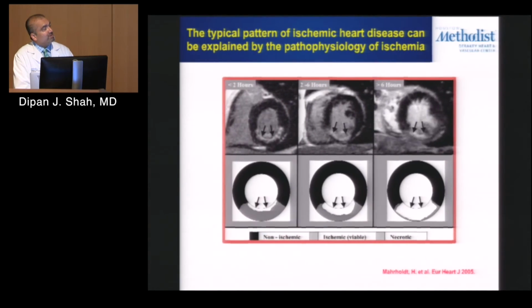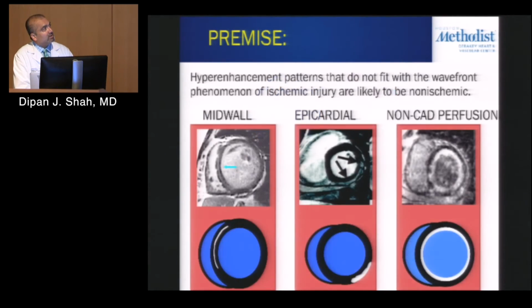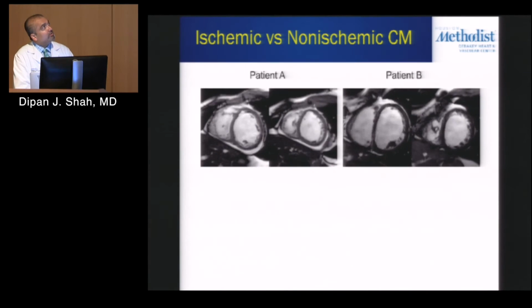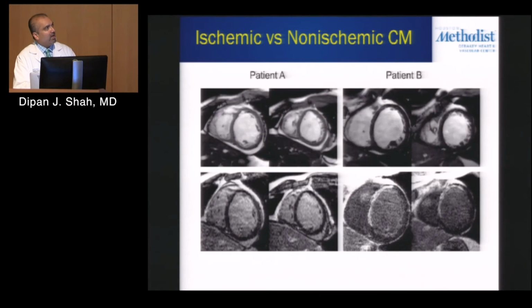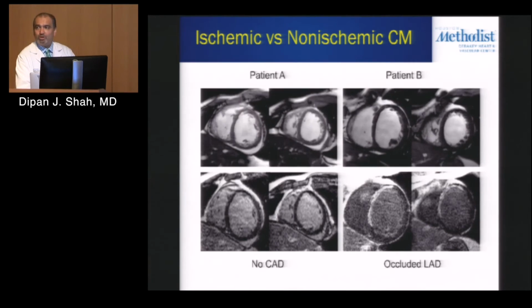Let me show you some example cases. There are two patients here, both with heart failure and LV dysfunction. We could have seen this by echo. But what the MRI helps you identify is that the patient on the left has no scar within the myocardium. See, there are no bright areas. The patient on the right, on the other hand, has hyperenhancement here in the anteroseptal wall. So the patient on the left has a non-ischemic cardiomyopathy. The one on the right has an ischemic cardiomyopathy, and that's in fact what we found by coronary angiography.